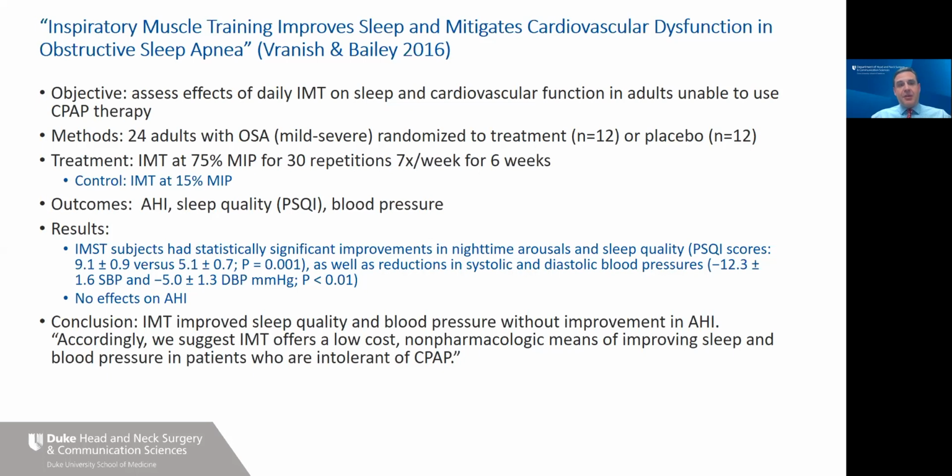And they found that the subjects performing IMT had statistically significant improvements in their nighttime arousals and sleep quality, as well as reductions in both systolic and diastolic blood pressures. There was no effect on AHI in this study, but they concluded that IMT improved sleep quality and blood pressure without an improvement in the apnea-hypopnea index. And they suggest that IMT offers a low-cost, non-pharmacologic means of improving sleep and blood pressure in patients who are intolerant of CPAP.